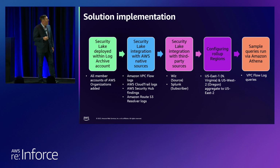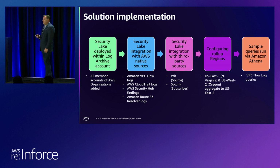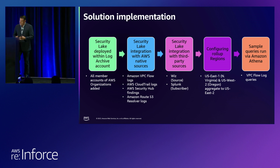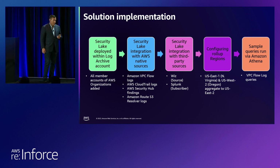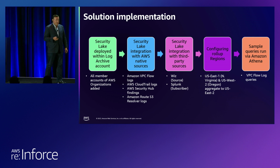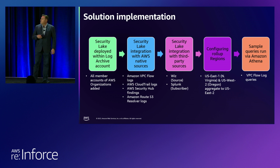So we deployed Security Lake within our log archive account, which included all of our 35 Amazon accounts for operational efficiencies. We began by bringing in the Amazon native logs, so that includes the VPC flows, which are so important, the Route 53 DNS resolver findings, the Security Hub findings, as well as other logs that are not on this list. But being able to move quickly with a few clicks of a button to get that data in, that was helpful. We were also looking to bring in third party.